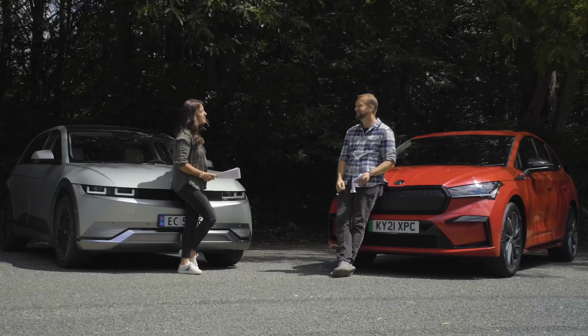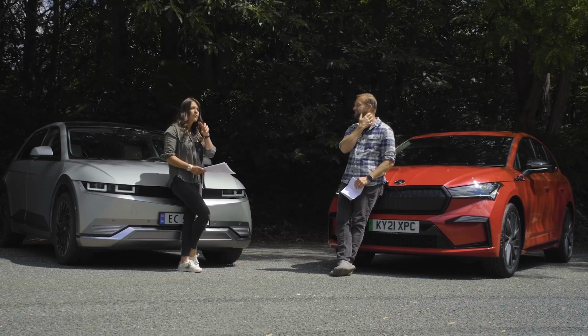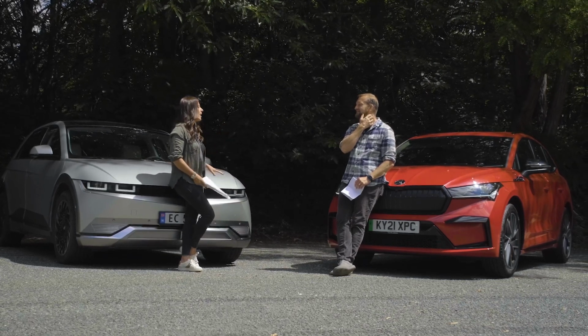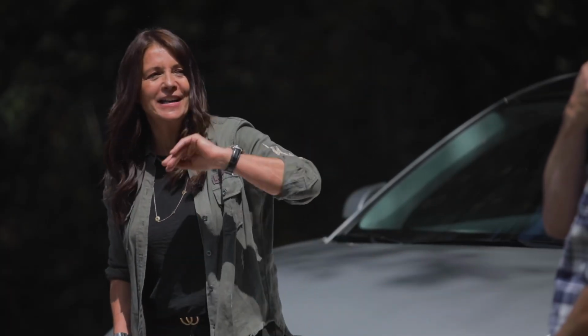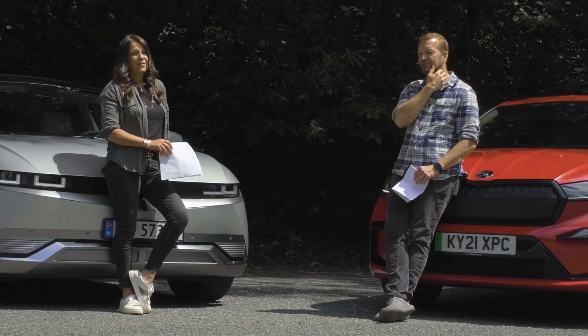Do you know how long it takes to put 60 miles in this car? It's not long, is it? Okay, if you can get onto one of those really quick chargers that you see popping up everywhere. The 350s? Your 350s, 5 minutes. I'll be leaving you behind. I'll be off on my way. I have had wees longer than it would take to put 60 miles of charge into that car.